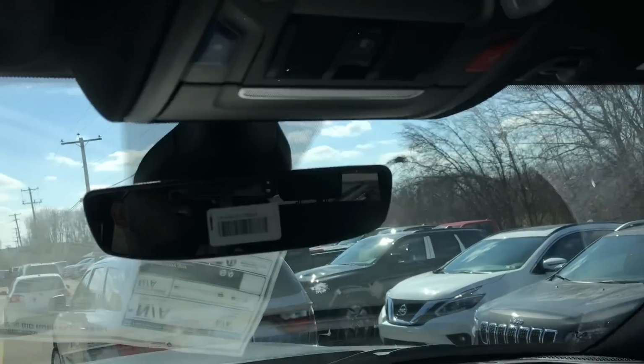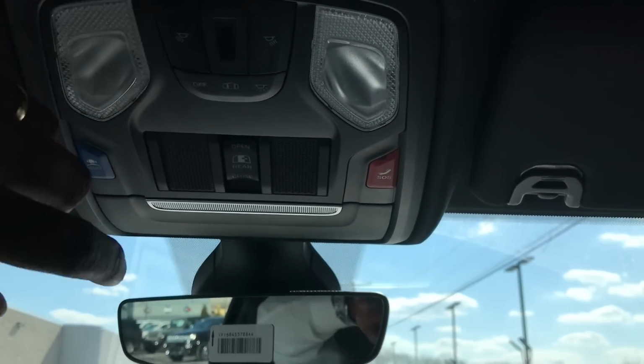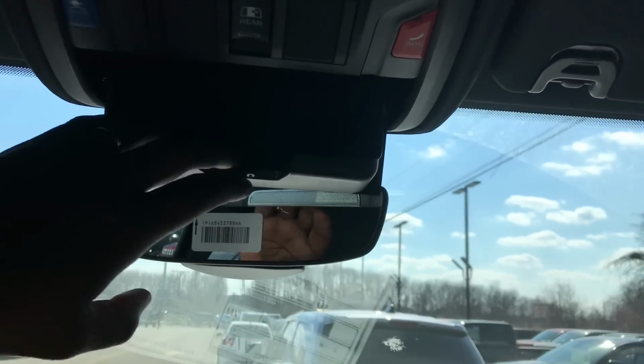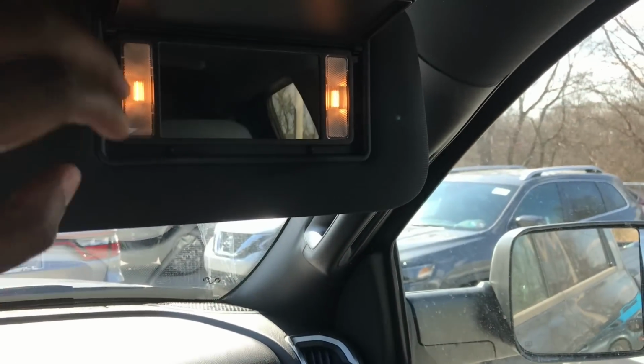Up top you do have a mirror, and it's lighted on the driver's side. Your bulbs will be incandescent bulbs on the lower trim levels, but if you do opt for, I believe, the Laramie and up, they do give you LED lighting inside this truck. Showed this to you in the last video. You do have a sunglass holder up top, and storage, and a power outlet up top too. Same thing on the passenger side, it is lighted, and you do have a mirror.